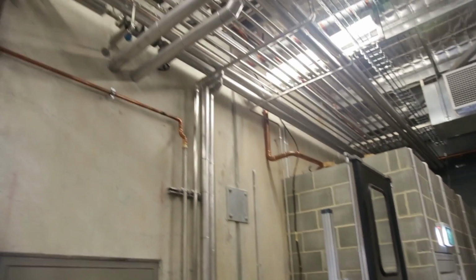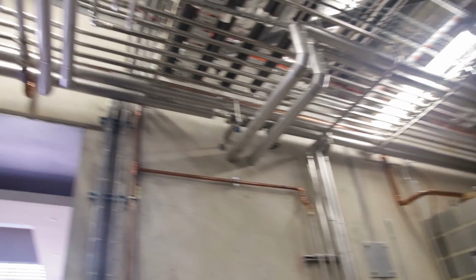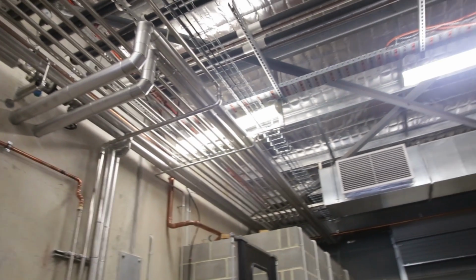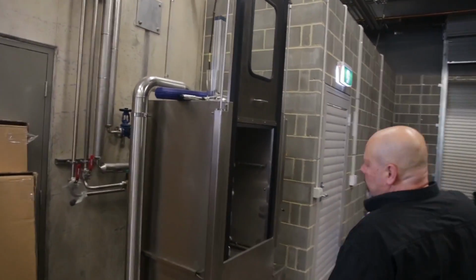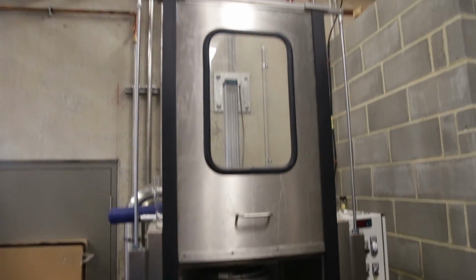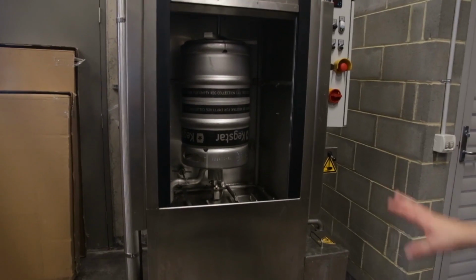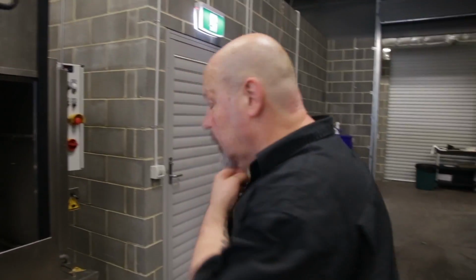of the wort. If you look up the top, you can see it's a fairly elaborate system of pipes that carry hot water, cold water, wort, glycol, steam, basically the things that we need in order to be able to brew. As we're passing through, we can have a quick look at this. This is our keg cleaner. Allows us to clean one keg at a time, but it's a total clean, so it cleans the outside, it cleans the inside, purges, steam sterilizes, and cools, and then ejects the keg ready for filling. We'll head across into the cellar.